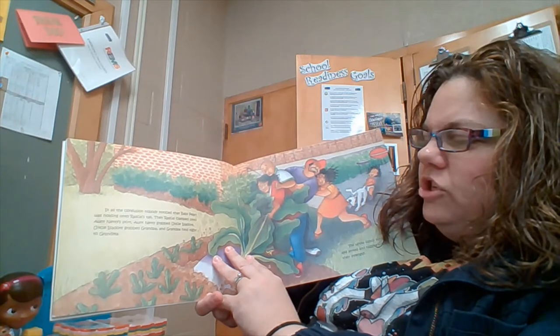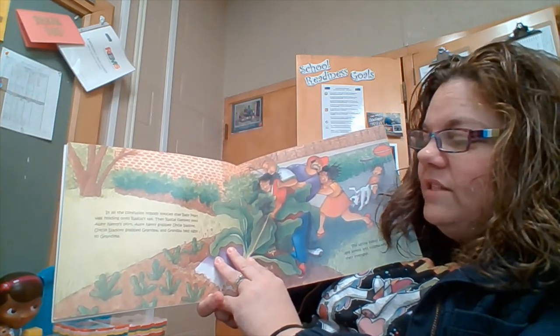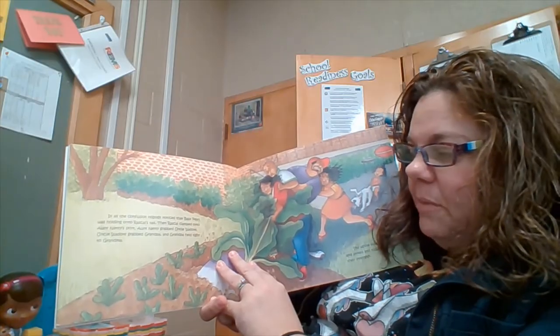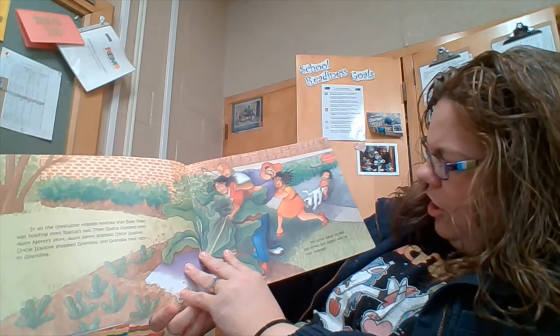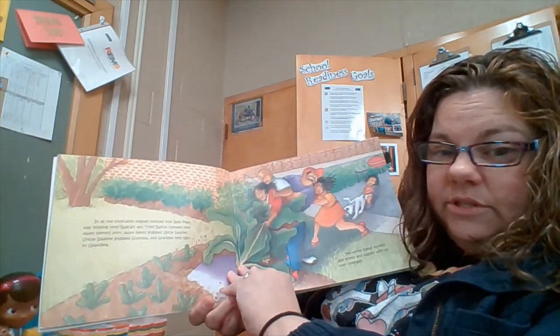In all the confusion, nobody noticed that Baby Pearl was holding onto Rascal's tail. Then Rascal clamped onto Aunt Nettie's skirt. Aunt Nettie grabbed Uncle Isidore. Uncle Isidore grabbed Grandpa, and Grandpa held tight to Grandma. The whole family yanked and jerked and tugged with all their strength. And what do you think happened?